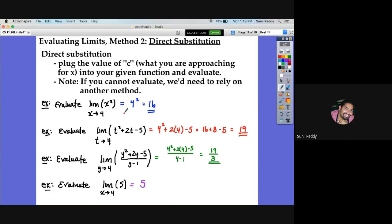For the second one, the limit as t approaches 4, again, if you plug in 4 everywhere you see t, evaluating that stuff would give you a 19, which means if you were looking at a graph of that quadratic, as you approach 4, your graph should be showing you that your y value approaches 19 from both sides of 4. For the third, the limit of the function when y approaches 4, if you plug in 4, you get 19 over 3. So that's the limit as you approach 4 for that y value.